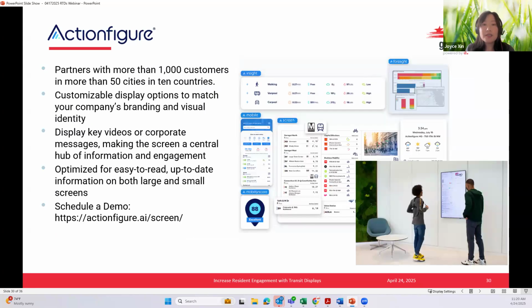And Action Figure is a leading company in the industry specializing in real-time transportation information and supporting TDM requirements for properties. They partner with more than 1,000 customers in 50 cities in 10 countries. You can customize display options to match your company branding, display key video or message with easy to read and up-to-date information.